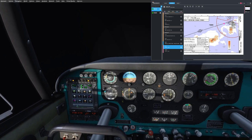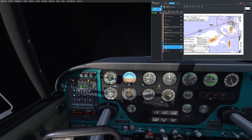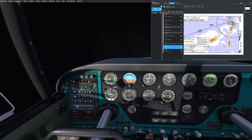Oh, and of course, I need to set mixture to 75% power right here at 15 GPH. It's all nicely labeled on the fuel flow indicator. No need to fiddle with the EGT.